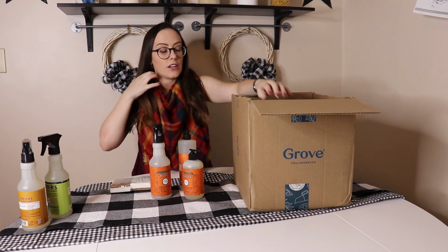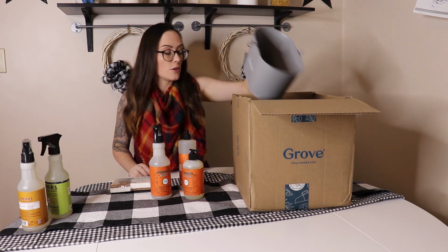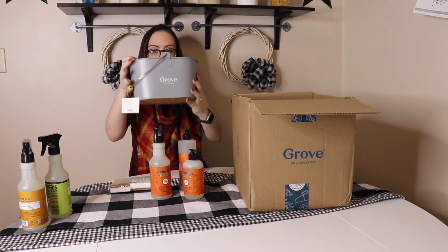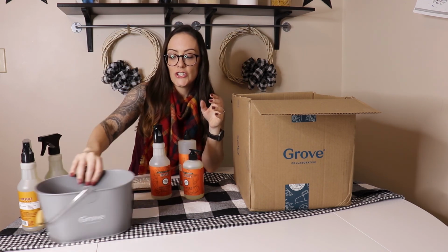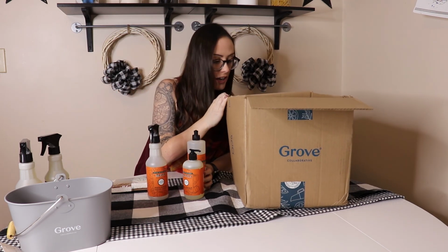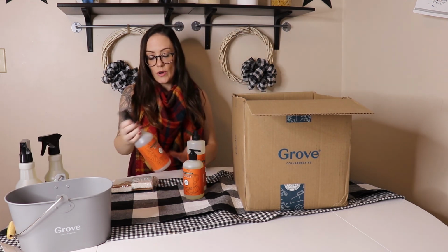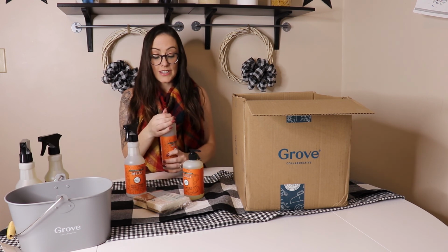And then I spent like the next tier up, so I got my free bucket also. So I'll show you my bucket. It's one of those cleaning buckets you see on all the advertisements. I'll just set that there. So I'm wondering if this smells as good as this stuff. Do I have everything out of here? Yeah, there's some more stuff that I paid for, and I'll show you guys that in a minute. So these are my free things. Okay, I wanna know if this smells good.